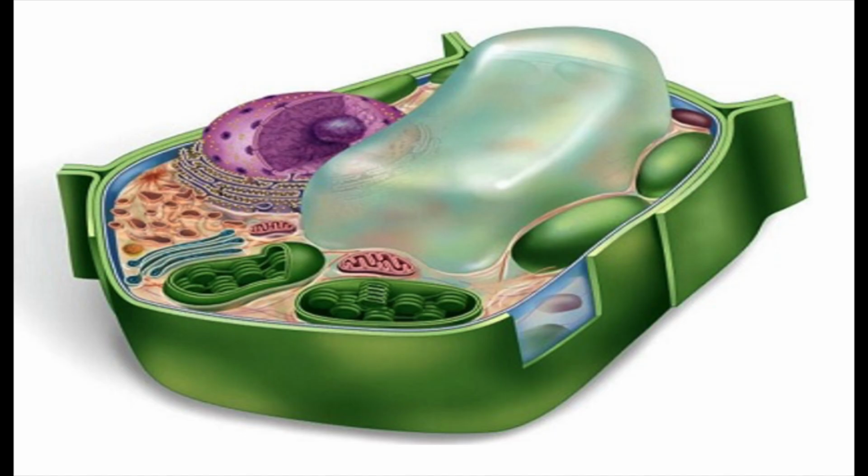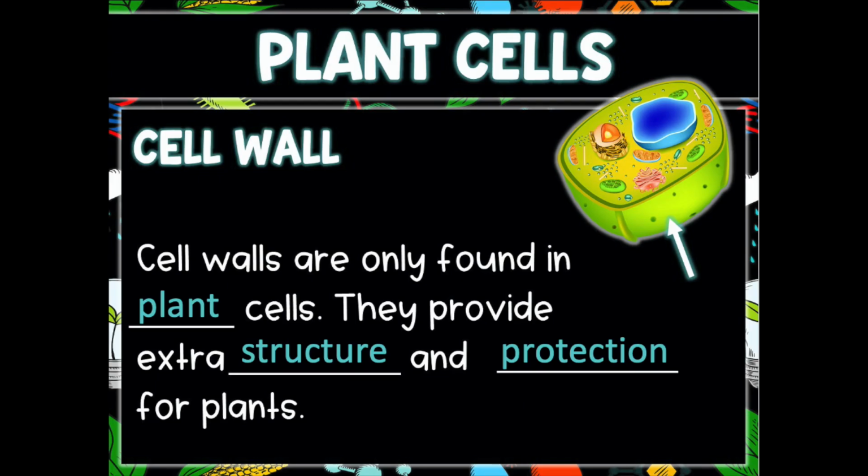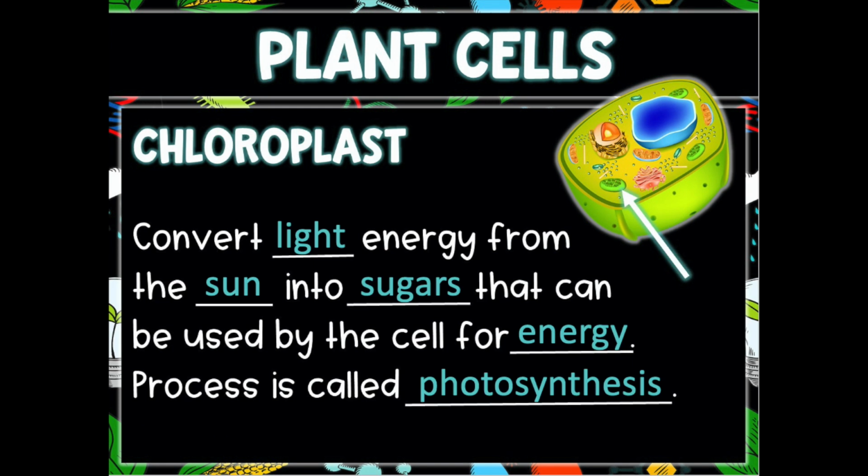Now let's take a look at plant cells. The plant cell has two different components than the animal cell. First is the cell wall. They're only found in plant cells. They provide extra structure and protection for plants. Next, you have chloroplasts. They convert light energy from the sun into sugars that can be used by the cell for energy. This process is called photosynthesis.